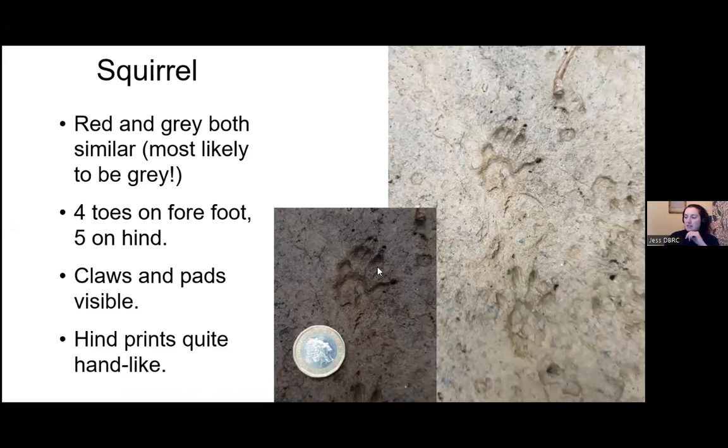So you can see here I've put down a pound coin next to this rear foot from the squirrel. 1, 2, 3, 4, 5. You can see the claws, and I always think that they look a little bit like a handprint with extra claws for a squirrel. And this was in some soft mud next to a stream, so you've got a really nice outline of a print. You can really clearly see the claws and the pads, but they're quite small, so that's the size of a pound coin.